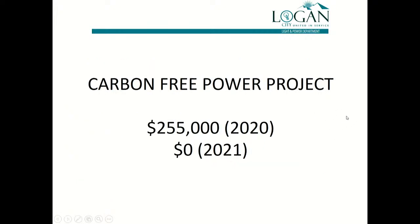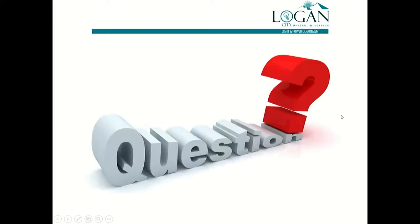One of the ways we were able to keep the power purchase budget flat, as you know, is that we withdrew from the Carbon Free Power Project, which was the nuclear project, and we were spending about $255,000 a year on that. So that zeroed, which allowed us to put that money into some of the other accounts, because we're going to be spending more money on those other power resources. That's pretty much all the big stuff I've got. The rest of it's just regular.